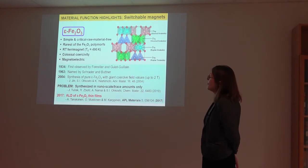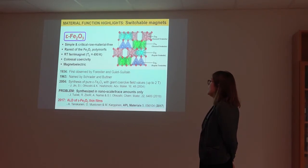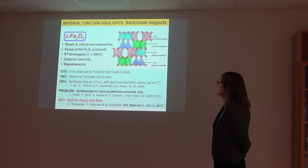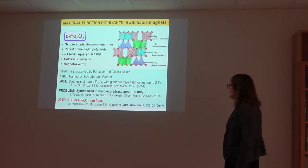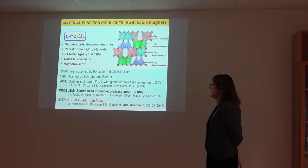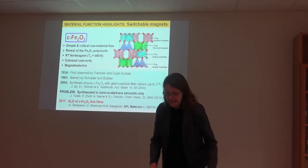But the magnetic properties are really exciting. It's a ferrimagnet, and the Curie temperature is nearly 500 Kelvin, so it's pretty high. And what is especially attractive is that it has a very high coercivity field. So it's a very hard magnet, and that's really important for some of the applications. There was some success in PLD processes 10 years ago, but we were lucky and developed an ALD process for these epsilon iron oxide films in 2017.